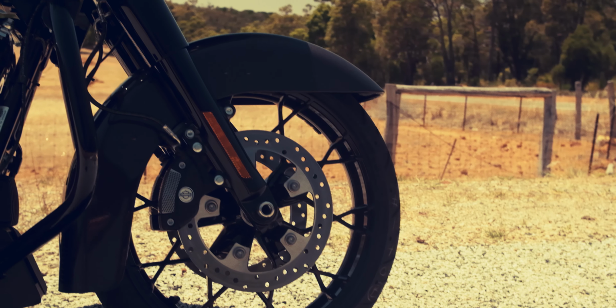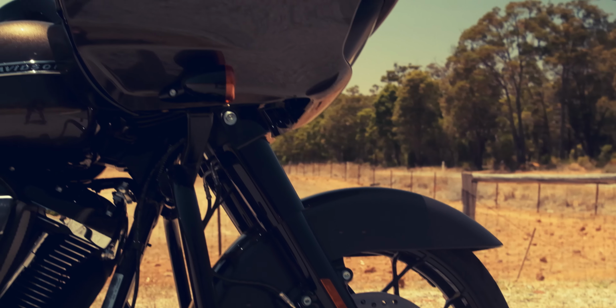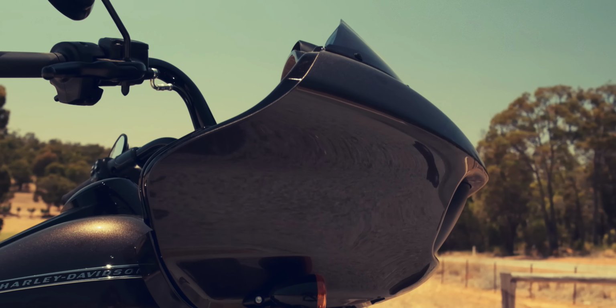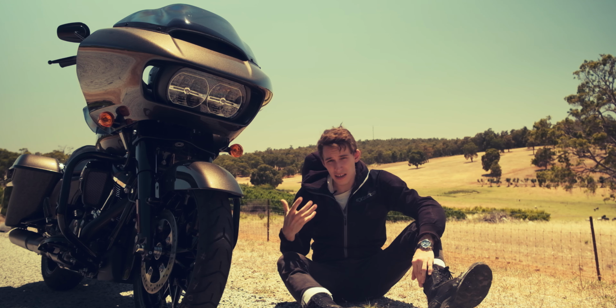The front brakes handle fantastic. One of my favorite things about the Harley Davidson touring line are those Brembo front brakes. They stop really well, they bite really nicely, and I really wish I had them on my Sport Glide, to be honest. They're really good performing brakes. The bike leans really nicely.